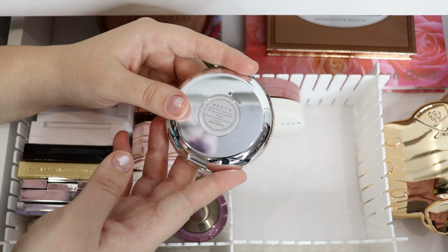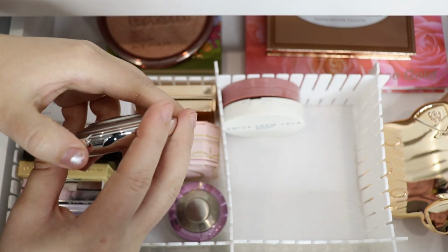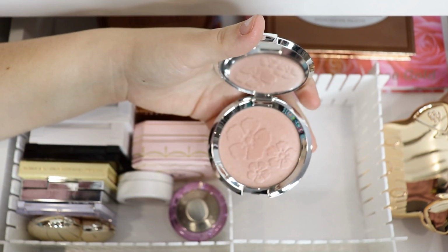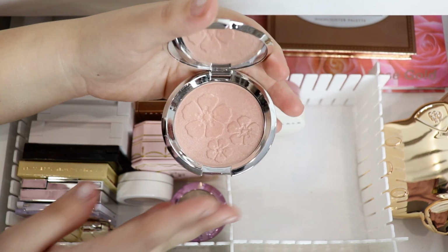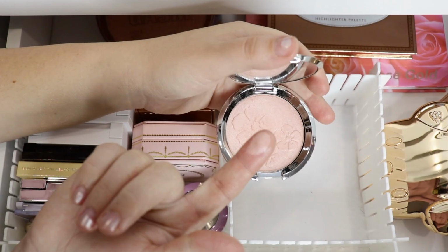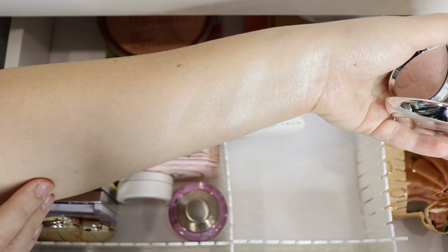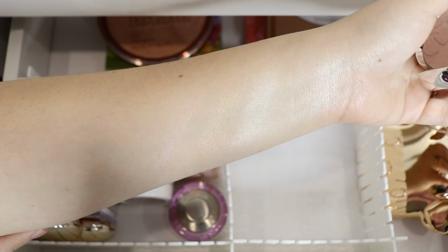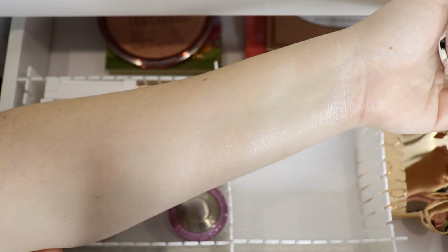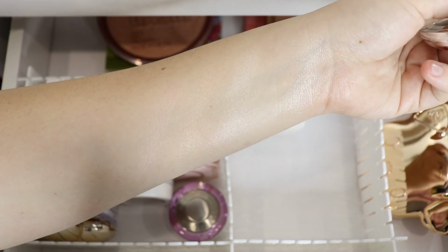This one here from Becca in the shade Rose Quartz. Wait, which side is it? There we go. I'm going to keep this one. Although I don't normally like pinky highlighters, I do like this one. I really hope the lighting is okay. I really can't tell. It's really cloudy today. I feel like it's always cloudy when I film. I hope you guys can see. But anyways, I want to keep this one.